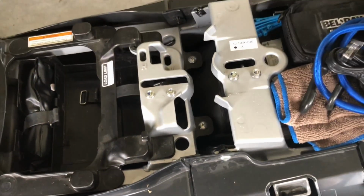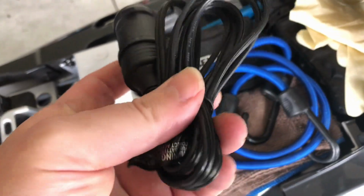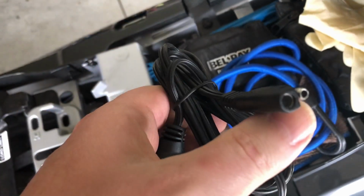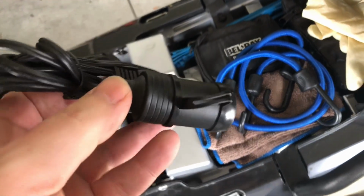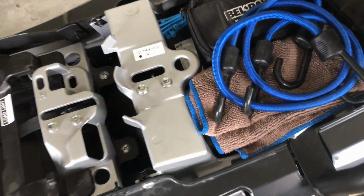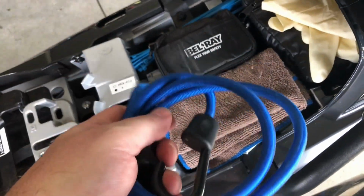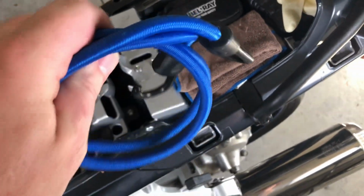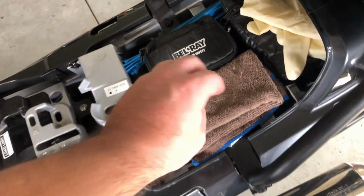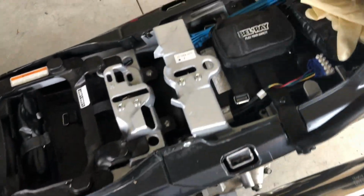Behind that, I have another accessory cord or socket that attaches to my battery tender, just in case I need that, or if I have other stuff hooked up to the accessory and don't want to blow a fuse. I have two more larger bungee cords for something bigger, if something bigger happens or needs to be tied down. I have a microfiber towel to either clean or keep clean while doing maintenance.